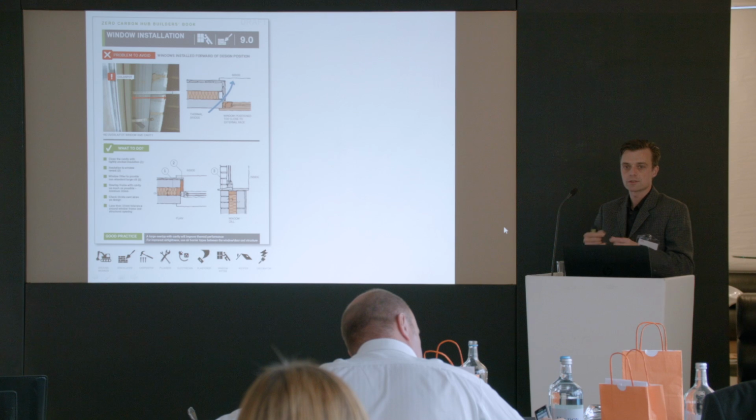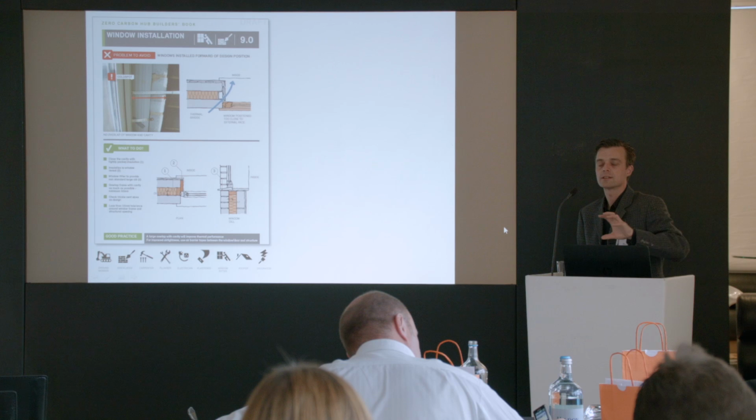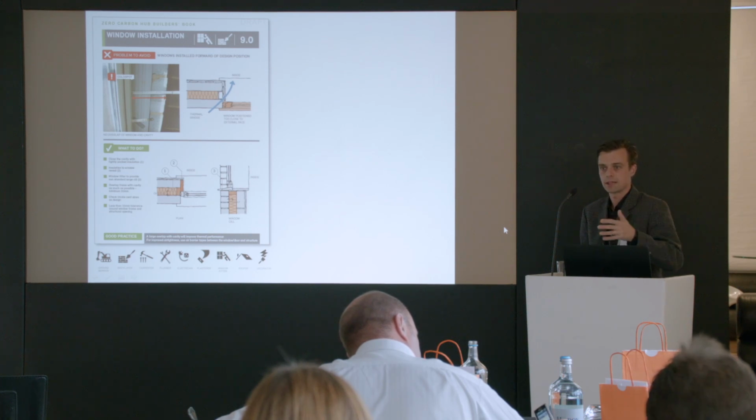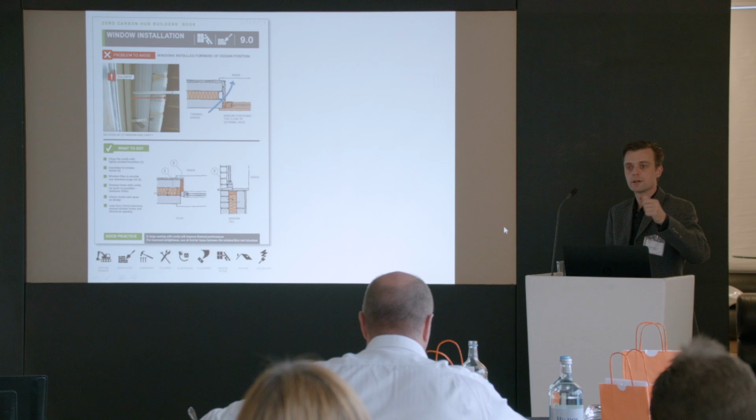When you get the printed version, it's got perforated edges. You can pull it out, print it, laminate it, stick it on the site wall, give it to the guys on site, and it explains this is the key part of the building. You may have done it differently in the past, but the reason it's changed now is this, 3 key elements about energy, air tightness, etc. But it also gives signals further up the supply chain.